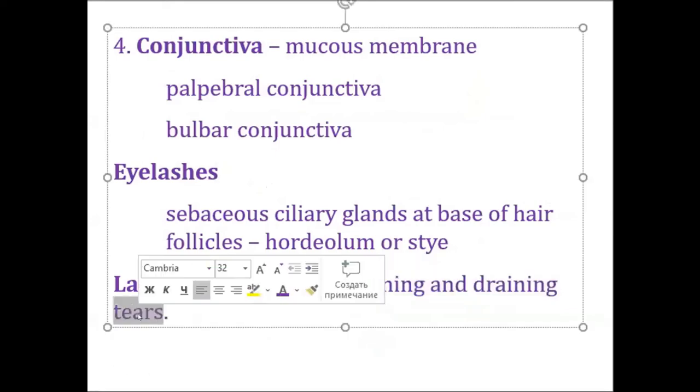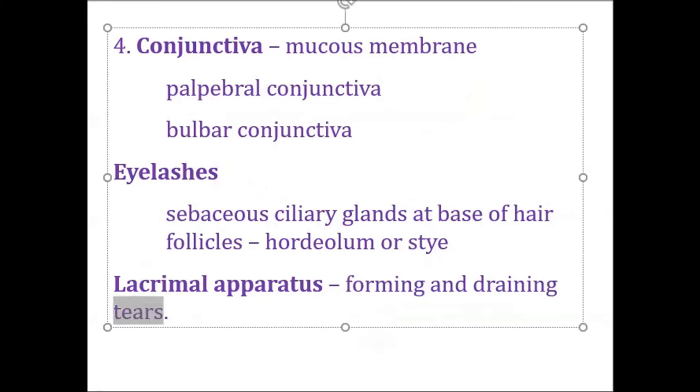And tears, what is your opinion? How many tears are created in one day? This process doesn't stop, you understand. When you are sleeping, it also creates tears, or lacrima as the variant in the Latin language. How many? What is your opinion? It's bigger than 10 liters per day.